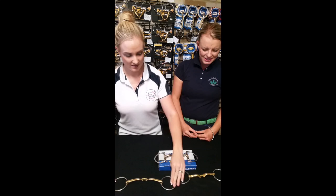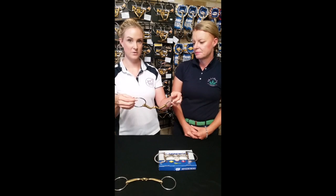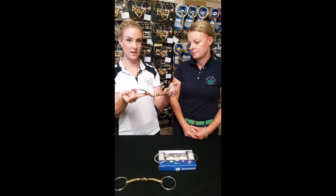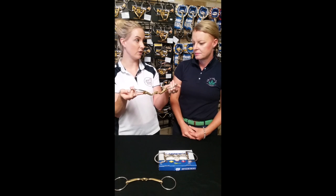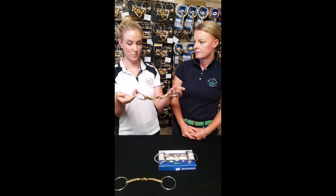Beautiful. And what's the last one? So the last one is probably the most well-known bit that I stock at Bitbank. It's the Neue Verbinden. This bit is very, very good for horses that either have a really large tongue or a horse that's quite heavy on the forehand and sort of leans down and travels along on the forehand way below the vertical.